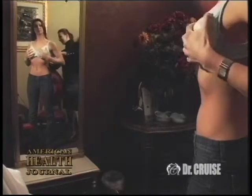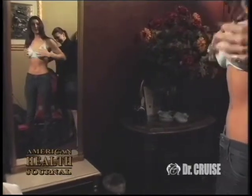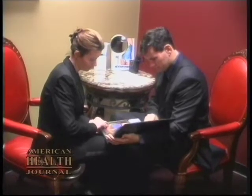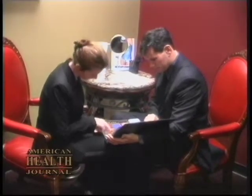Then the woman who I'm interviewing for the breast augmentation will go through with the consultant and do bra sizing. She'll actually try the bra on, look at herself in a mirror and say, wow, this is what I want. Or, no, I want to be a little bigger. And then she's able to get that result.